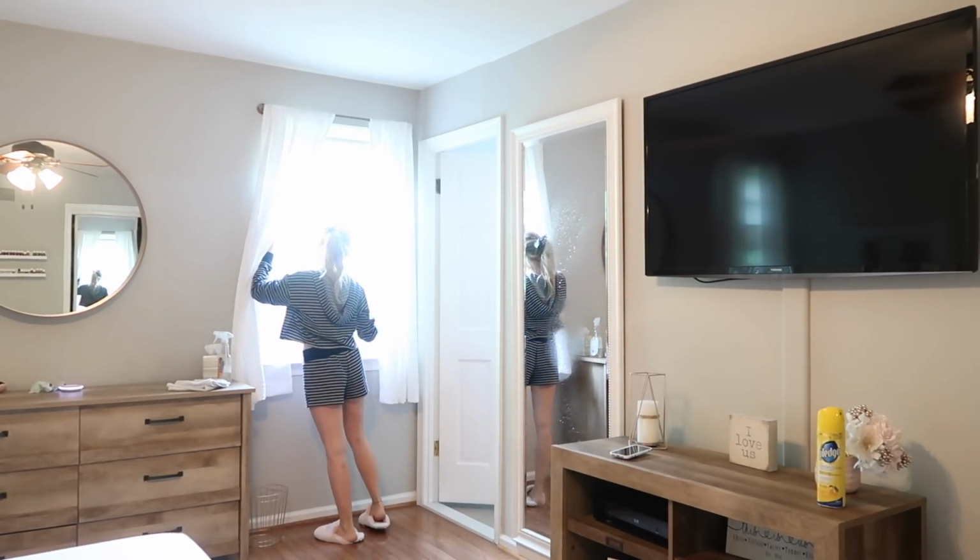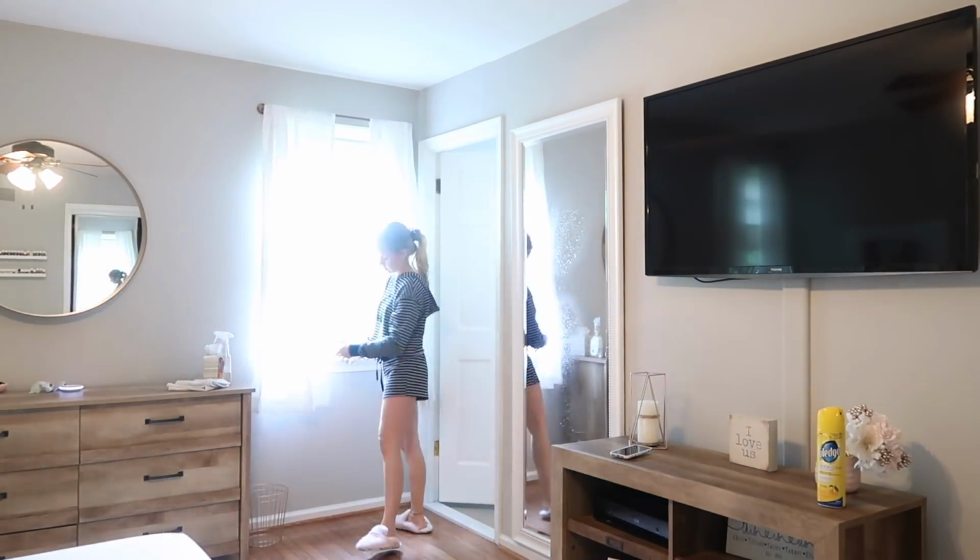Now that everything's put away, I'm just going to do all of the windows and mirrors in my bedroom.